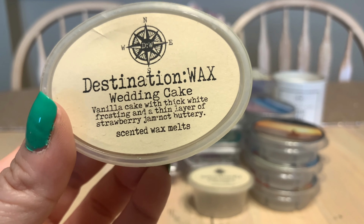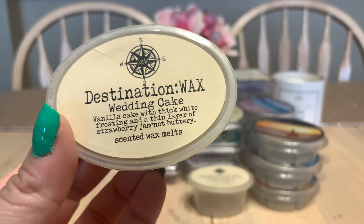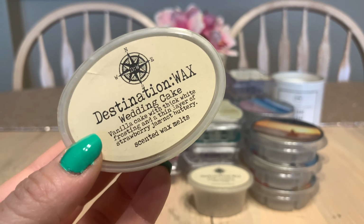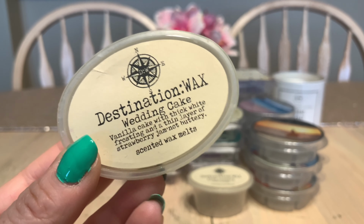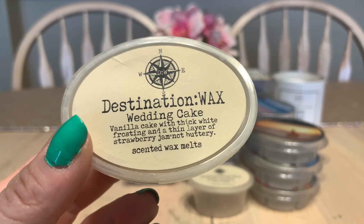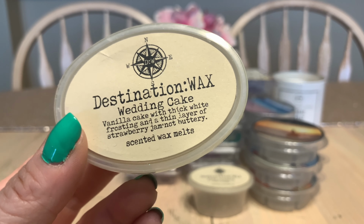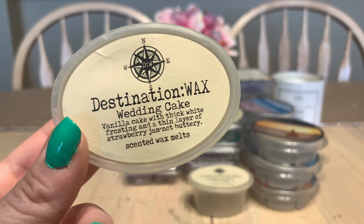So yeah, yay. This was in wedding cake. This is vanilla cake with thick white frosting and a thin layer of strawberry jam, not buttery. And I melted this one on our first wedding anniversary, which was August 11th. And it was lovely. It's exactly how it sounds. Like it's a beautiful white cake with beautiful raspberry whipped frosting. It's yummy. I would definitely purchase this in the future.